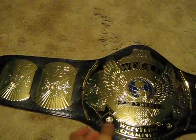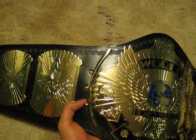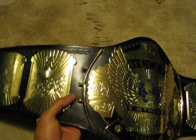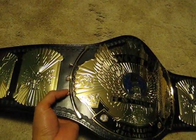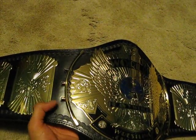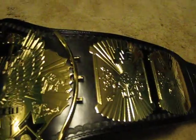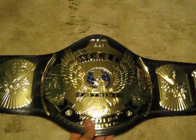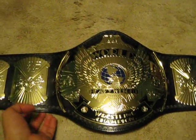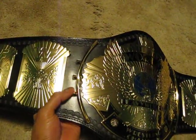This is not re-leathered. One thing I want to point out before I forget as well, these bars on the side, they're on both sides. If you go back and look at some of the old school scenes where Bret Hart had this belt, these three bars were actually hanging off the belt. They weren't attached to the leather. Now, I don't know if that's because that was just the way it was, or if that had happened through wear and tear. But I just want to make that clear. On this belt, they are attached.